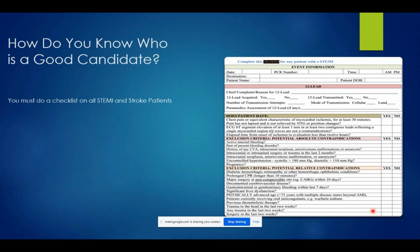Now, there's a good bit of exclusion criteria: any type of bleeding, uncontrolled hypertension, pregnancy, obviously, things like that, and any procedures that have occurred recently that may make them bleed. Remember that the medication they're going to give, the alteplase or the streptokinase, is systemic. So it's going to have its target tissue of that clot, but it's also going to affect the body system-wide as well.